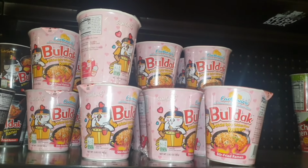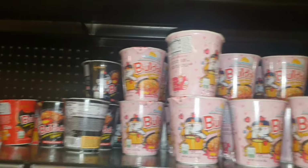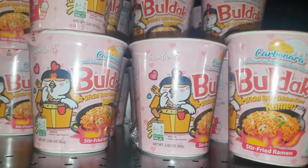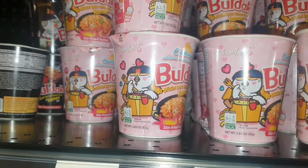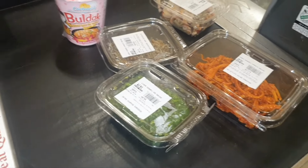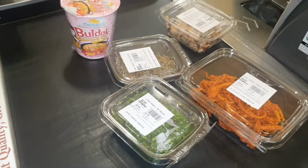Buldak carbonara. Okay. It's got to be one of those. Look at that, and it's pink as well. Yeah, that's going in my basket. Fish, fish, fish, fish. Weird seaweed and even weirder noodles. That's my total.